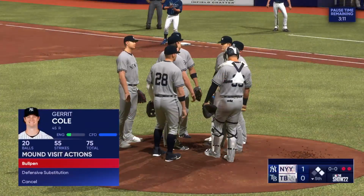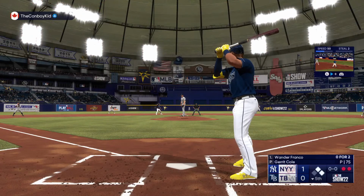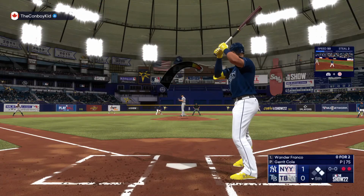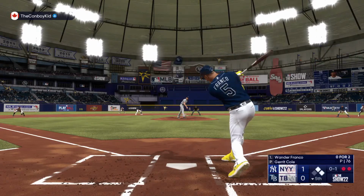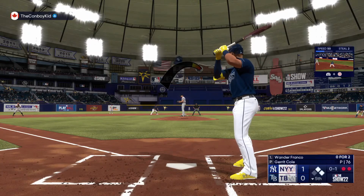And time is called for a mound visit now. Big moment in this game, so they'll talk it over. Now batting Wander Franco. Swings through that one, 0-1. Well, I guarantee you, after that last visit from the pitching coach, all he did was remind his pitcher, focus on this hitter and nothing else.